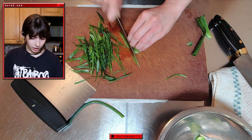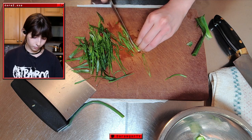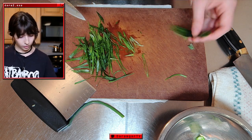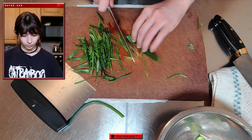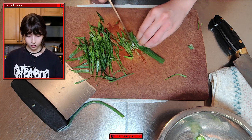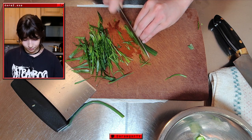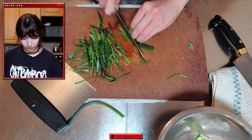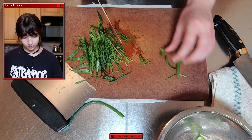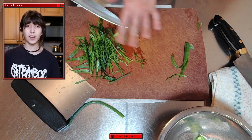Keep going. All the way through. Lovely. Until we are left with this little pile of perfectly sliced scallions, my friends. And you can never have too many scallions.